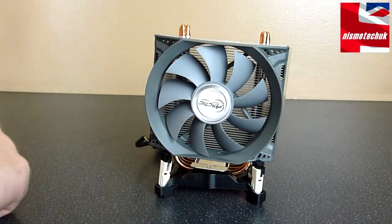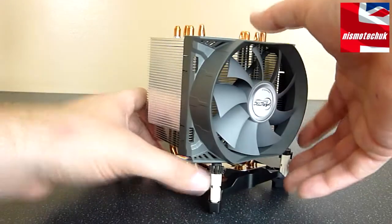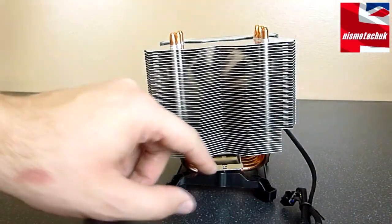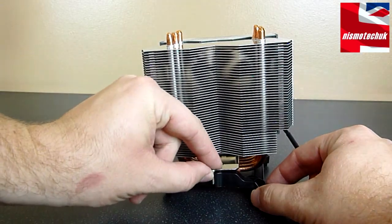And then you'd screw it down with the actual screws, which potentially could be a bit of a problem with that fan there. So obviously the fan itself must come off to enable you to screw it down. And also you can see that there are screws literally from the top straight through into the plastic like that.